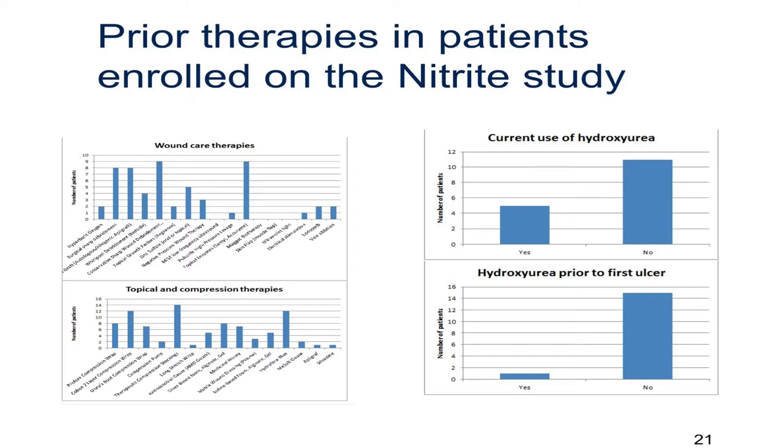And then I asked this question here: did you have the leg ulcer before your first ulcer? Only one patient had an ulcer after they started the hydroxyurea. So basically what I'm trying to say is that before the first ulcer, they were not on hydroxyurea. So it's not that the hydroxyurea was causing the ulcer. They had the ulcer before hydroxyurea was even started. And so I use this to support the idea not to stop the hydroxyurea in patients with sickle cell disease and leg ulcer.